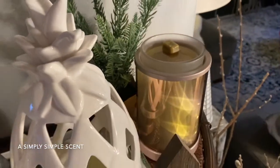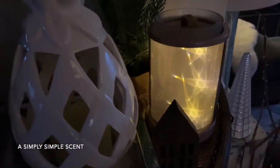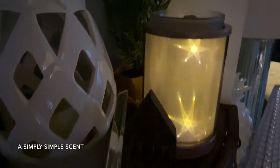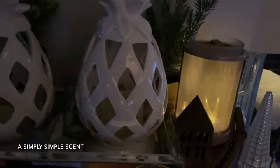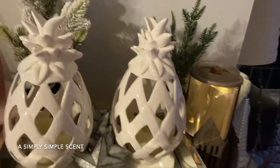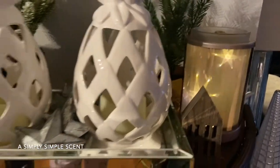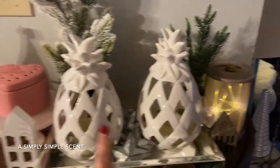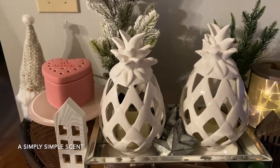Alexa, turn off living room light. Not pretty. Very pretty. And then this one has Hug in a Mug, and this one also has the caramel sugar cookie.